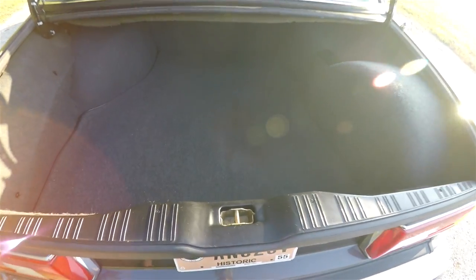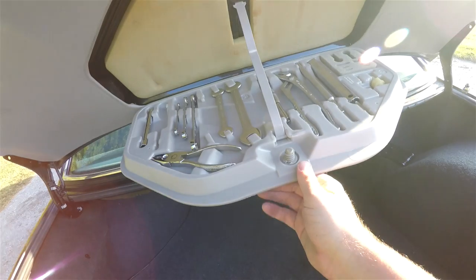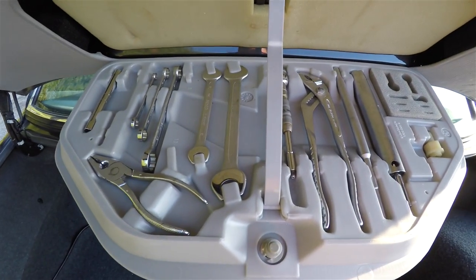All right, quick look at the luggage area. It's very nice and spacious considering this is a large car. Fully lined. You also have your spare tire with jack and tools. Another nice feature is you do have a tool kit.